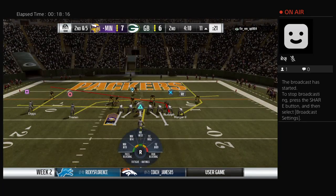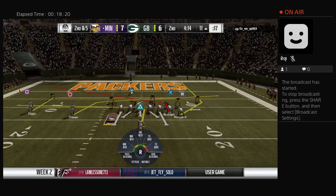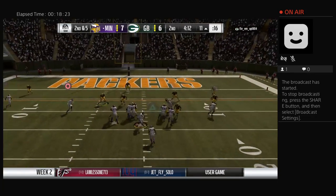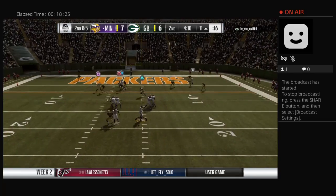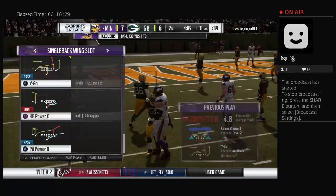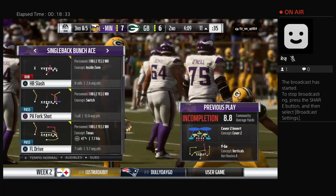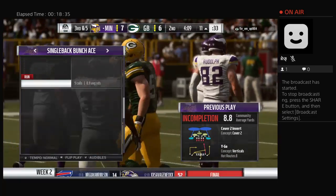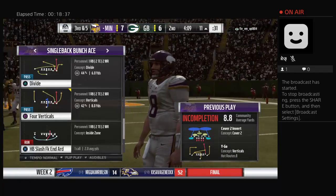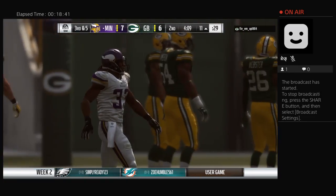Gun. To the air again, it's Cousins. And they will not get the connection there. It's incomplete. So many offenses want to include their running backs into their passing offense and be able to swing the ball out or check it down to them. But sometimes those guys are just not as comfortable catching the ball as they are running it.